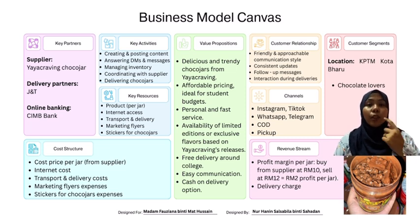Next, let's move on to channel. So, how do I actually reach my customers? I focus heavily on platforms students already use every day, which is Instagram, TikTok, WhatsApp, and also Telegram. So, Instagram and TikTok are used for marketing. I post visually appealing content, short videos, updates on new stock, and even memes or trending sounds that match our brand's voice. And then for direct orders and conversations, I use WhatsApp and Telegram.